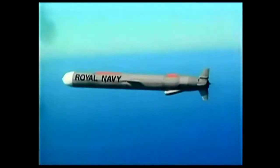The first use of a British Tomahawk was during the recent conflict in Kosovo. Built in the United States, these highly sophisticated missiles have the ability to fly at varying altitudes, keeping below enemy radar, hugging the terrain, and striking with alarming accuracy. They're even able to fly round buildings before blasting the intended target.